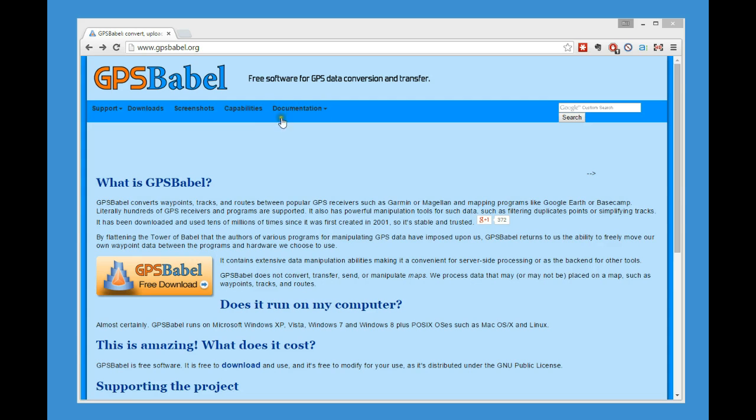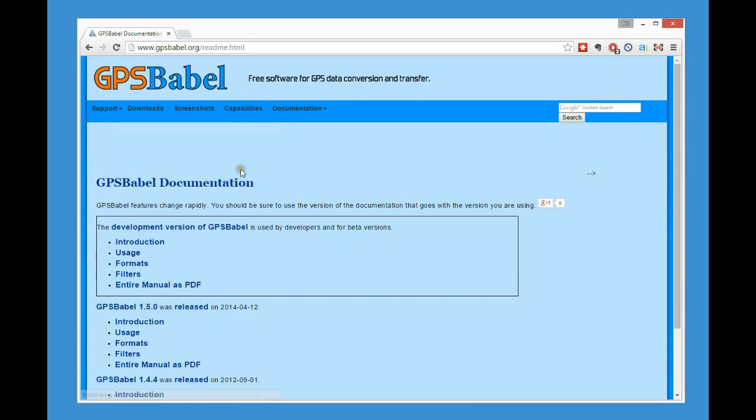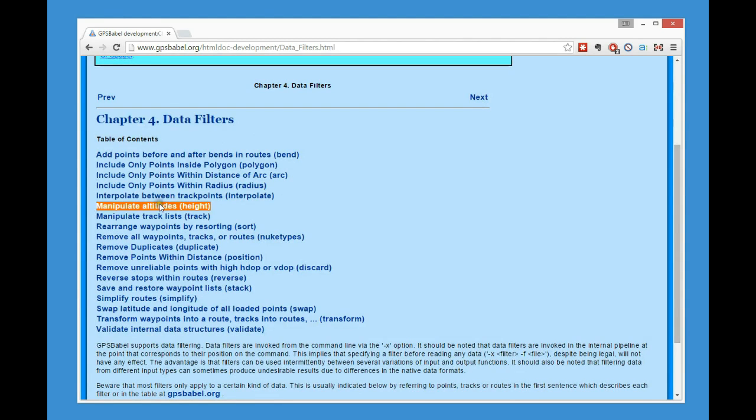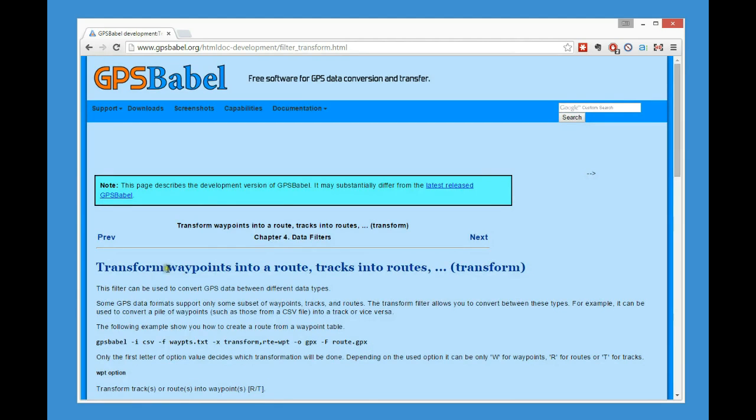And the important point is that you can do a lot of things with it. In the filters, you can transform waypoints into a route, tracks into routes. In fact, you can take a route, reduce it to a set of waypoints, and then take that set of waypoints and turn it into another route. And this is basically what you do.